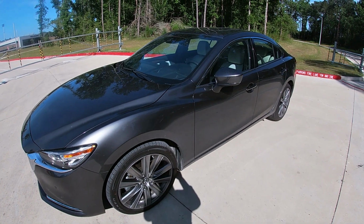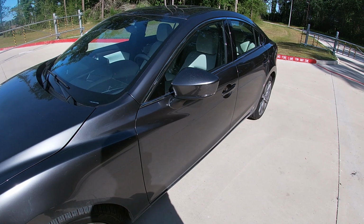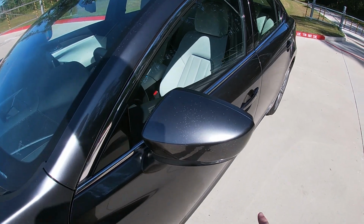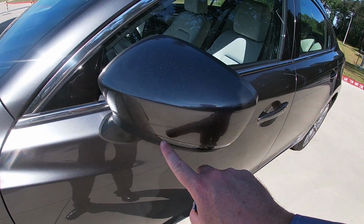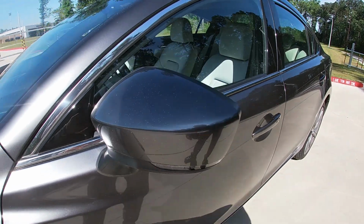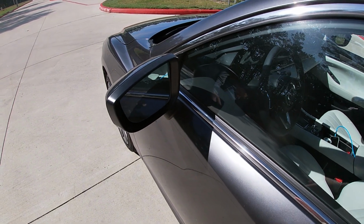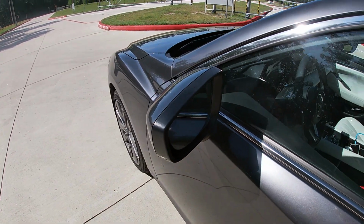Now, while the overall styling of the 6 definitely hasn't changed since 2014, if not just for a little bit of a facelift, the features list on this Mazda 6 Signature definitely shows that Mazda is headed in a more modern direction. Things like these, the body-colored side view mirrors, pretty typical of any mid-size car. They do have the LED turn signals on them, as well as cameras hidden underneath each mirror. Again, that's a part of the 360-degree around view monitor. They are power folding thanks to a switch on the inside. They do automatically fold in when you lock the vehicle. And of course, they have the blind spot monitoring with rear cross traffic alert.